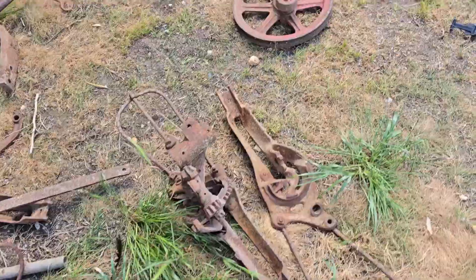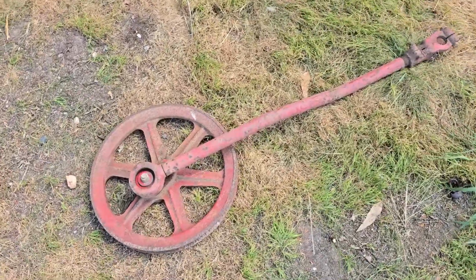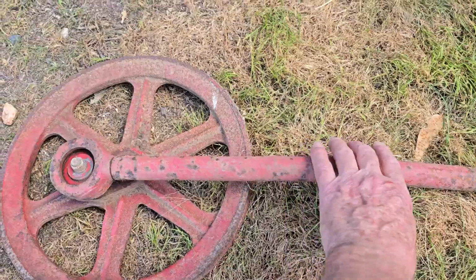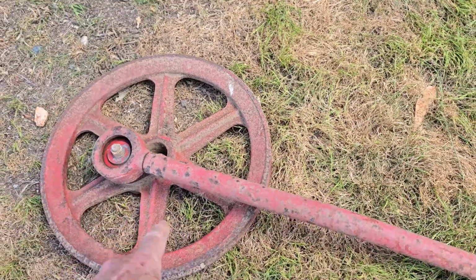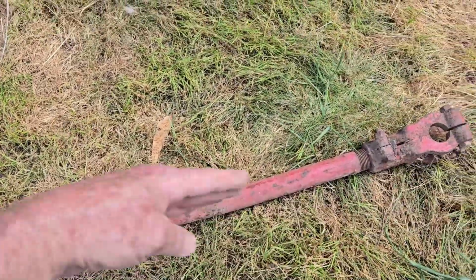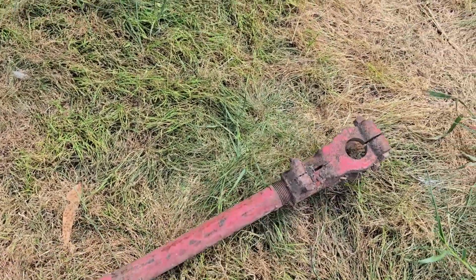The other ones, well, this one, it's either International or Massey Ferguson. I think it's International. It's off an old harvester, and the crank type assembly turns rotary motion from a V-belt into reciprocating motion, and it shakes the riddles.